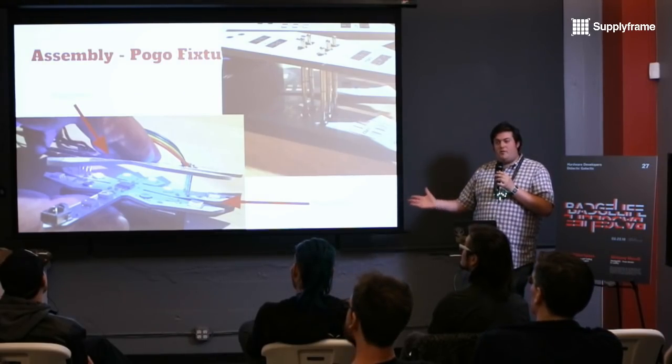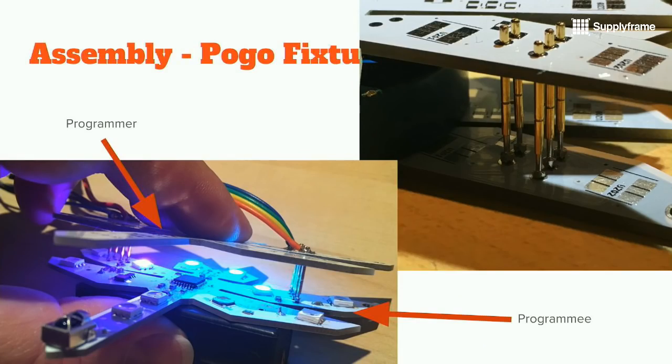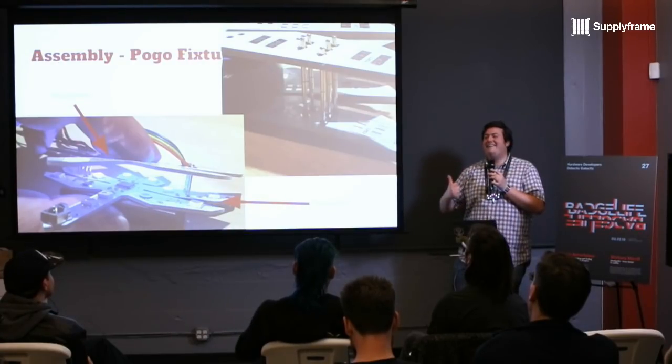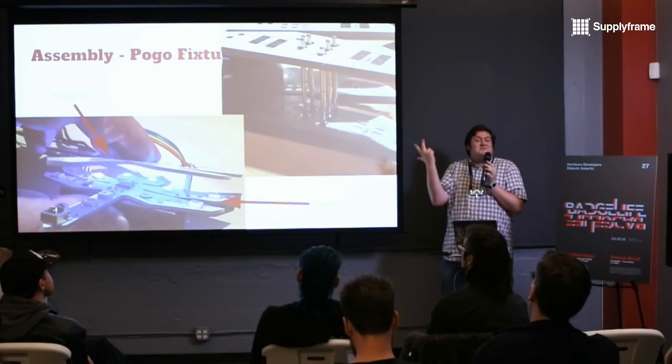Pogo fixtures, if you're programming a bunch of boards. Hackaday has published articles about this. I'm far from the only person who will say this. Pogos are really cool, the little spring-loaded pins with little pointy teeth at the end. They're really convenient for building things like programming fixtures because I was not going to pay for headers for every badge. That's a waste of my money. It's also more time to assemble, and most people aren't going to need it anyway, so it would just be a waste.